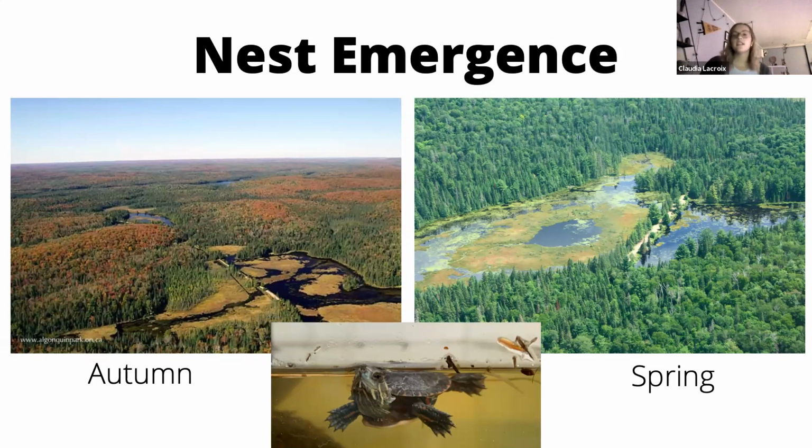Painted turtles specifically are quite interesting because they have 2 different types of nest emergence behaviors. Some nests will emerge in the autumn, while others may choose to emerge from their nest in the springtime. Painteds are particularly good at withstanding freezing temperatures and can survive nest temperatures during the winter, in comparison to snapping turtles that can't survive freezing temperatures and will mostly emerge in the autumn to overwinter elsewhere.